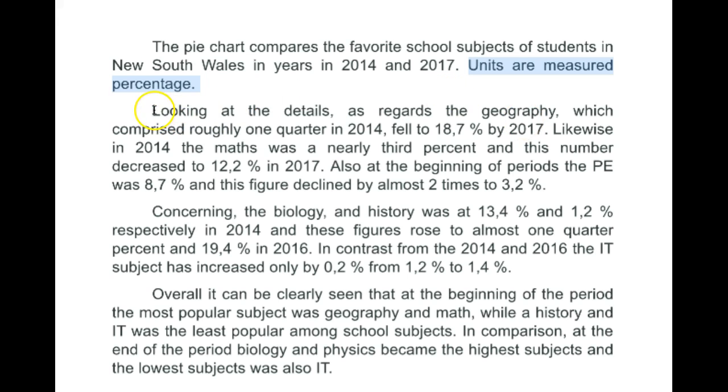Okay, so here we've got a lot of words that don't do anything. And my advice here is to start off with the subject and just go, geography comprised roughly 1/4 in 2014, but fell to 18.7% by 2017.